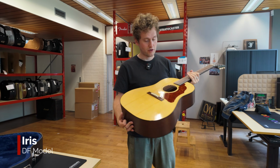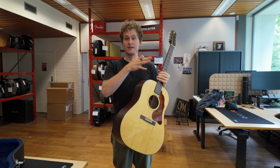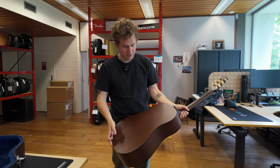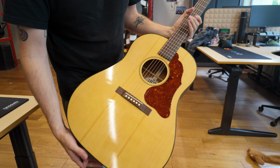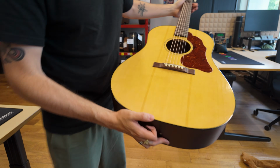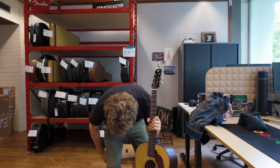The DF, or most of the Irises, are really bare bones, like Depression era, but then Gibson Kalamazoo, maybe 30s Depression era guitars. They are lightweight, satin finished, really resonant guitars. A crackling in the finish that you can catch, but it's nothing too much. Out of Burlington, Vermont in the USA.